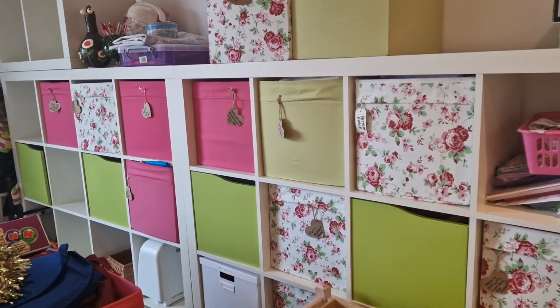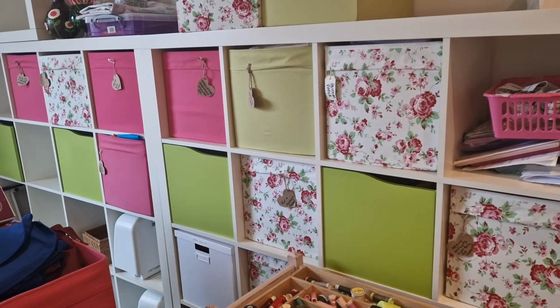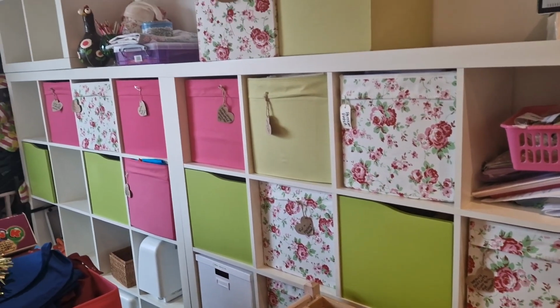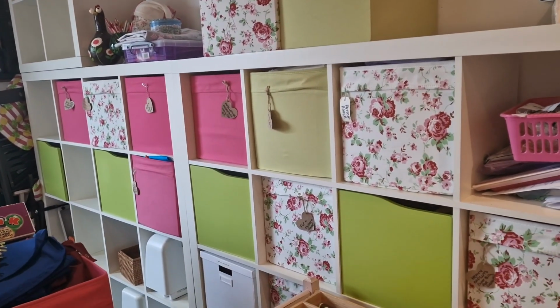Some of those boxes are half empty. There's like literally 1 or 2 things in them, but I've just kept them there so I know that they have a home for now. And thankfully, the lady who's taking over the unit is keeping all of the Kallax units, so that's great. They don't have to go anywhere.